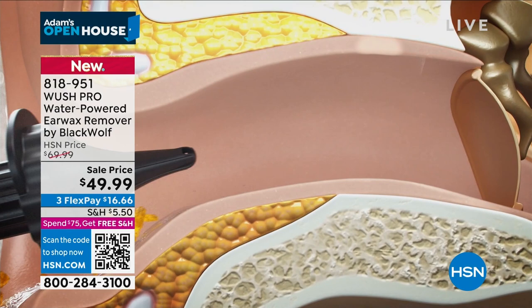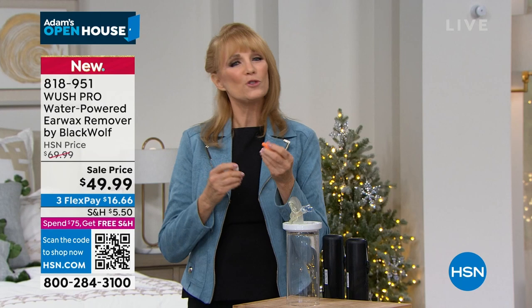And also for some people, it will be, oh, I want to use it once a week. But if you have a problem, maybe twice a week. And you will feel good using it. It's a great part of self-care. And also, so many of us use earplugs. We use ear pods. We're putting things in our ear.